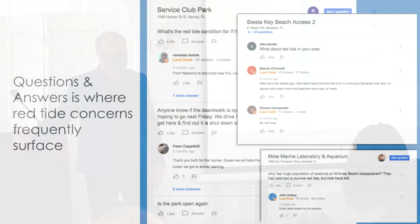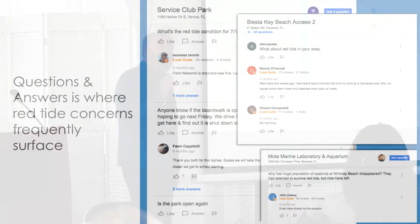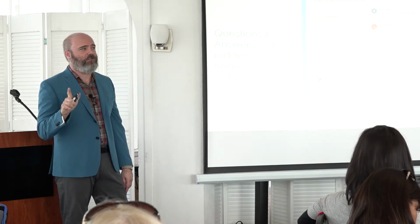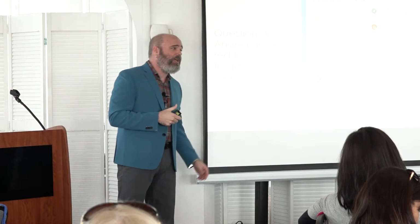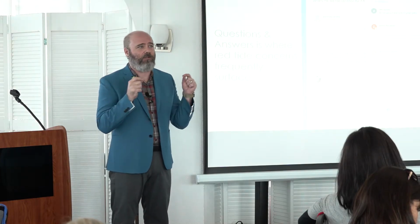Coincidentally, then, this is also where we see a lot of red tide stuff. We see lots of questions that are about red tide. That's where a lot of that conversation is happening, okay? Photos, definitely. Takes a little bit more effort to do a photo. Questions and answers, this is where people who are prospective visitors are saying, should I even go there? So this is a really important thing to watch, is the questions and answers. Be aware of what's going on there and be able to answer and direct those questions.